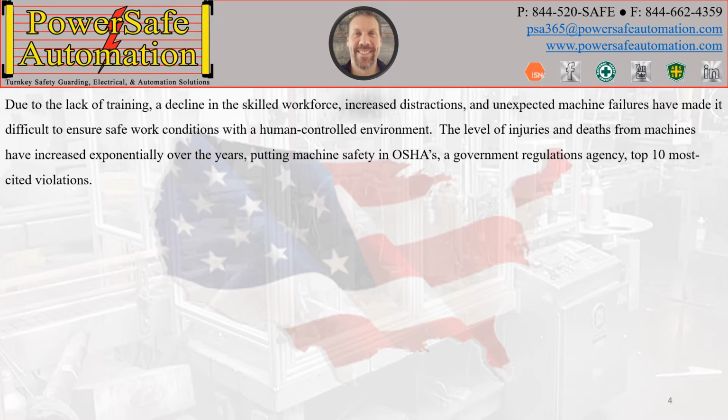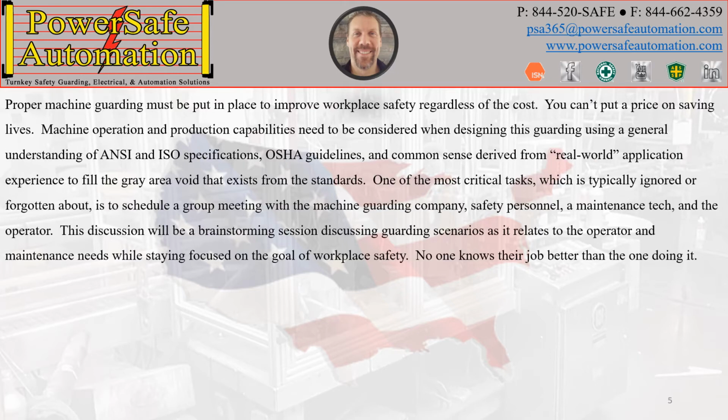Due to the lack of training, a decline in the skilled workforce, increased distractions, and unexpected machine failures, it has become difficult to ensure safe work conditions in a human-controlled environment. The level of injuries and deaths from machines has increased exponentially over the years, putting machine safety in OSHA's, a government regulation agency, top 10 most cited violations. Proper machine guarding must be put in place to improve workplace safety regardless of the cost. You can't put a price on saving lives.